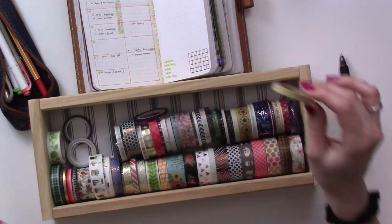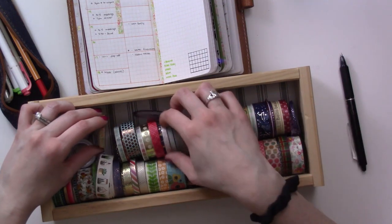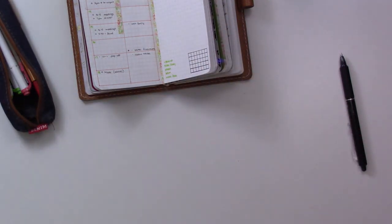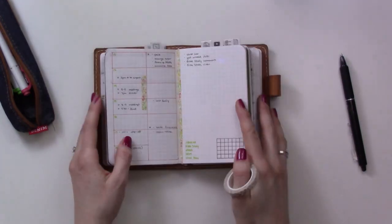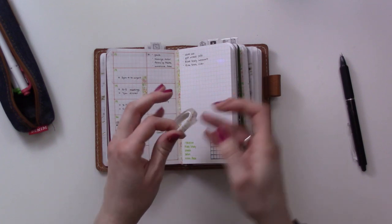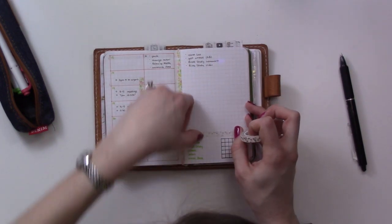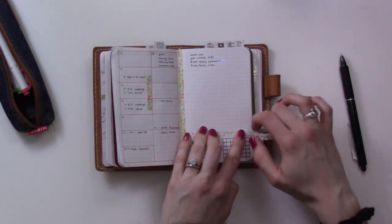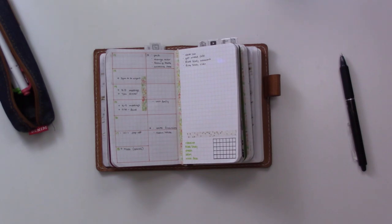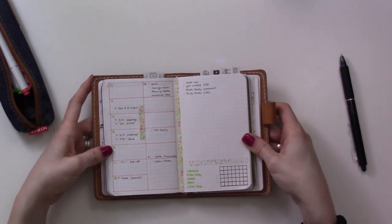I mean, I don't want to use the same one again. I'm going to use this one. Sure, a little bit pink. It's shiny. Just to give me a little bit of a divider. Won't even go all the way across. And then there we go. That is our week, guys.